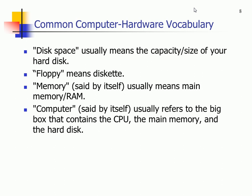Okay. All right. Common vocabulary, disk space is how much space you have. What's the capacity or the size of it? Not necessarily free space, but how much overall space it has on it. Floppy is the diskette. Has anyone ever actually seen one? I don't have one to show you anymore. We used to have them around. You could tear them apart. It's literally got a little floppy piece of like film inside of it. Okay. Memory is normally your RAM.